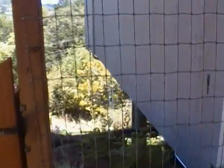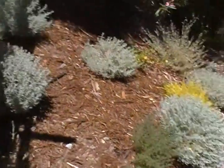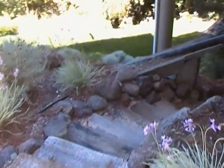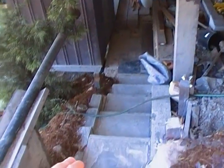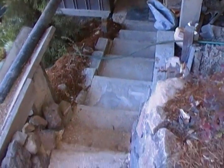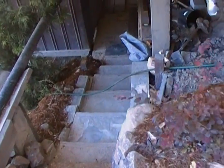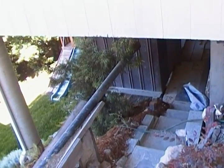But most of this particular landscape work has been in the back. What we had here, as we're walking down, was an original set of these block concrete steps that just came straight up, and so we tore out from here down and replaced them with these railroad tie steps. Railroad ties are nice because they are totally non-slip, and they have kind of a rustic feel.